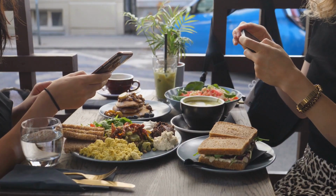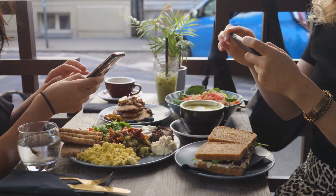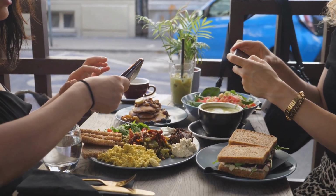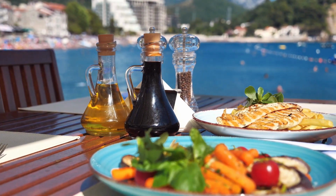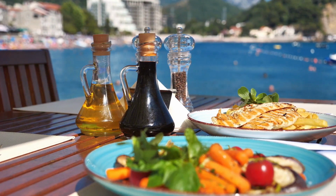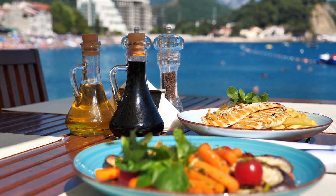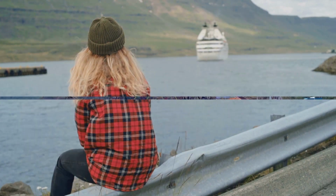Look for local spots with high ratings, or ask shop owners for recommendations to enjoy both good food and local culture. This not only saves money, but also enhances your travel experience, giving you a taste of each destination's culinary delights. Just make sure to return to the ship in time.